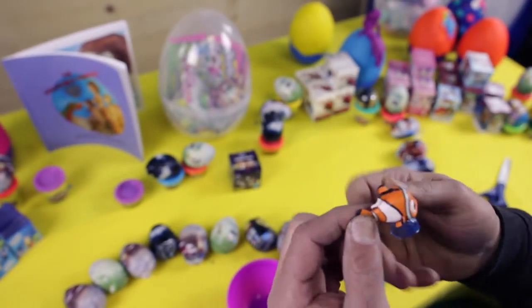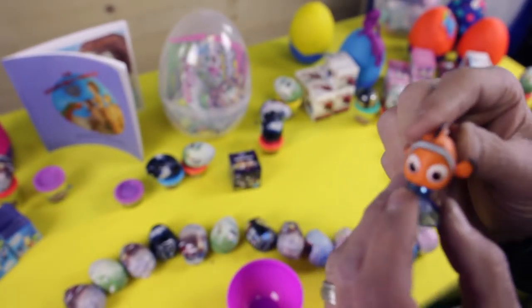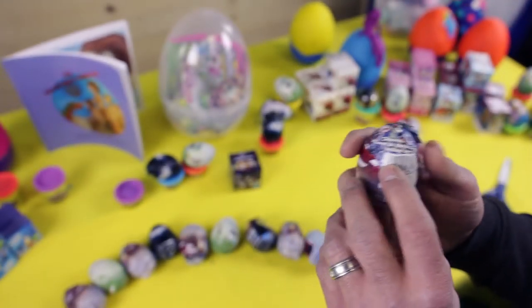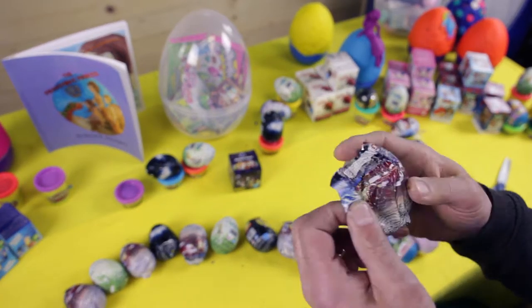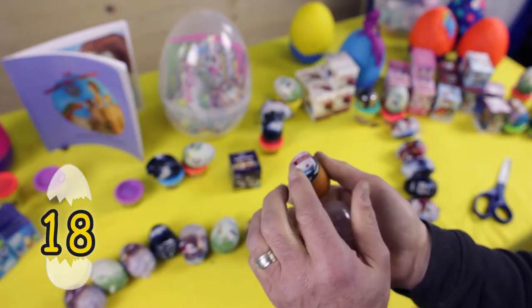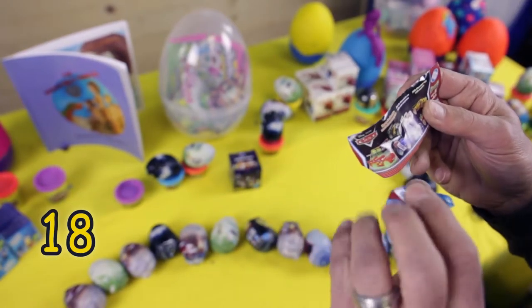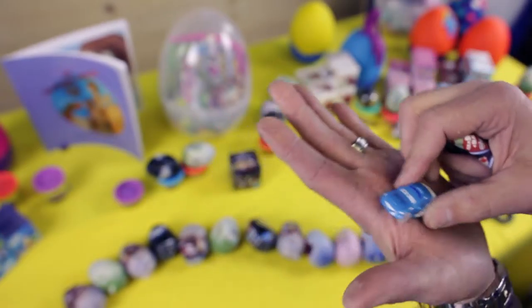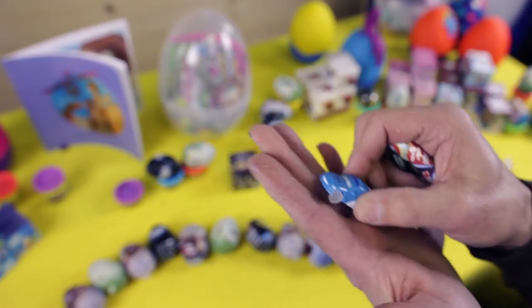And what else we have in here is Nemo. The cute little guy. Love little Nemo. You guys like him out there? Let's grab another one. Let's grab this egg. Let's see what this is. Very cool, huh? Here we go, so you can race them around if you want, huh?